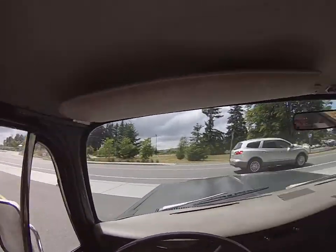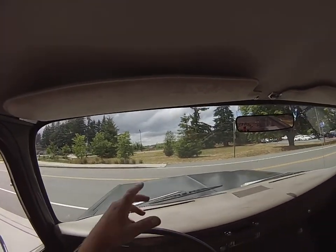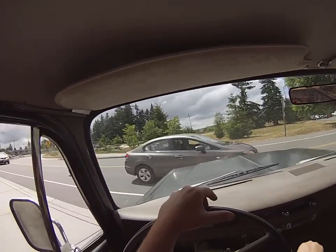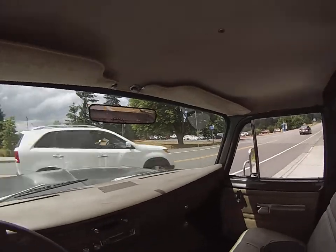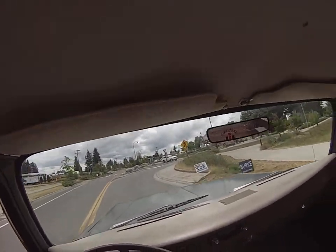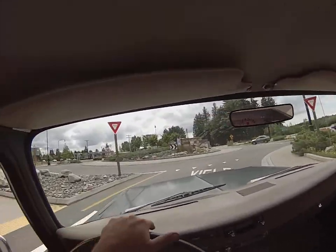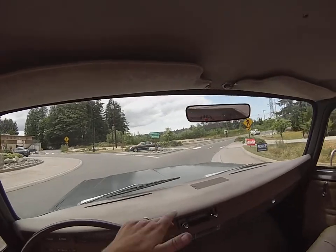So this thing drives great. I mean, I'm gonna take it on the highway. You know, it's a 4-speed. You don't use first gear a whole lot. It's a T19 4-speed, so the first gears are, you know, you could shift into first gear. You could have a non-synchro T18 and you can't shift into first gear unless you're totally stopped.